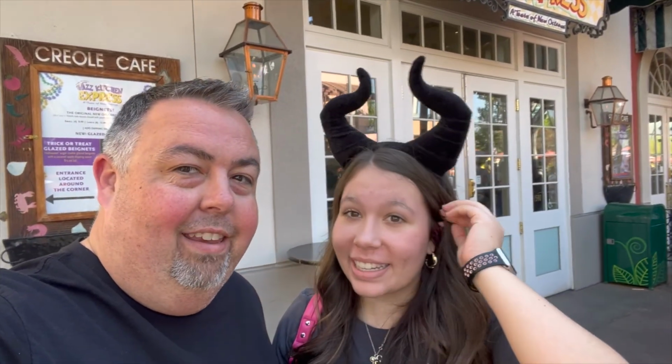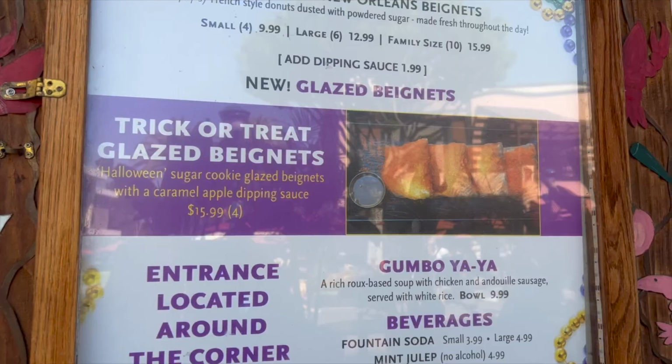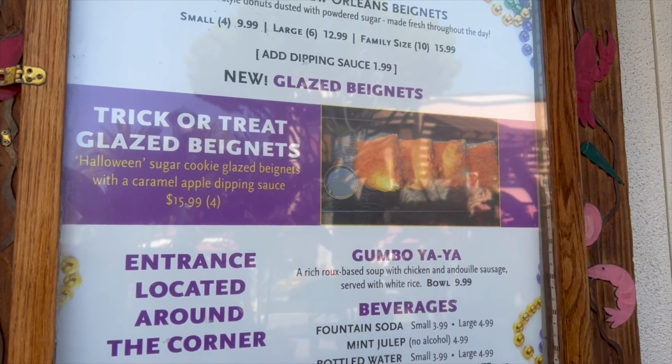All right, so we're getting ready to get in line. And what are we going to get for our little treat before we go in? We're going to get some beignets at the Jazz Kitchen Express. And they have some special Halloween ones that we're going to get. I think they're glazed, right? They're like pumpkin flavored or something, and they have a dipping sauce. We're going to get some of those, and then we're going to get some original ones, because beignets are kind of a staple in our family at Disneyland. We love beignets. That and churros. All the things. So anyway, we're going to get some. We'll tell you how they taste.